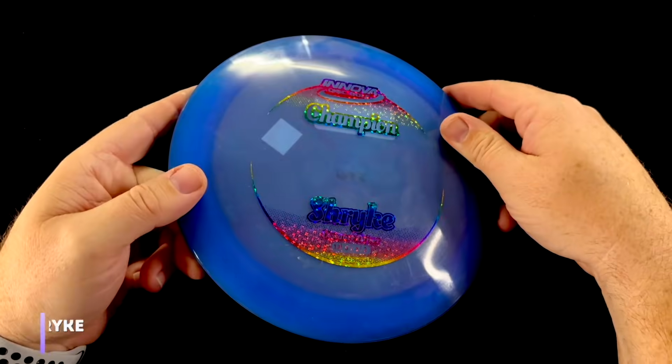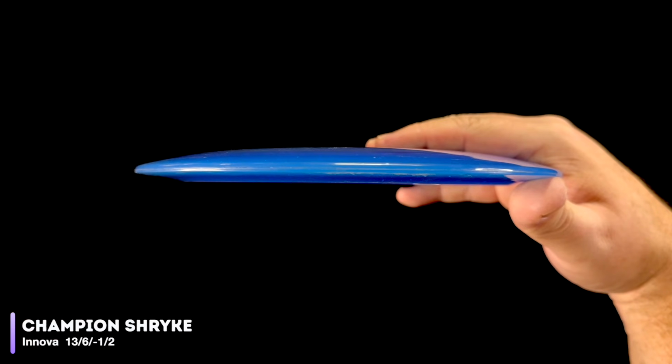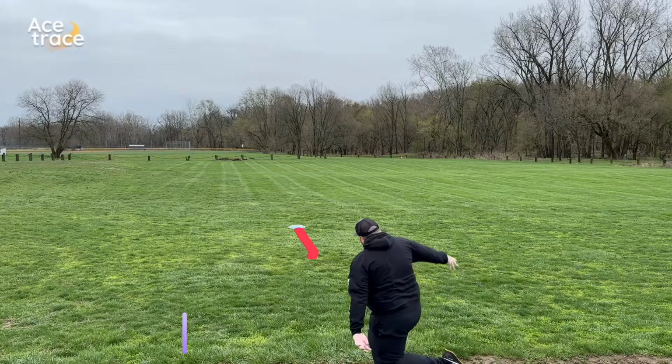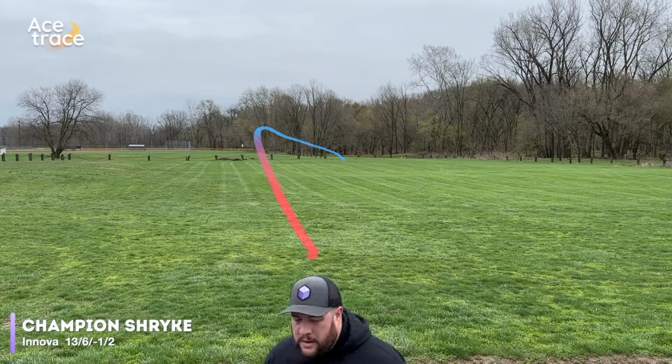Now, as we all know, flight numbers are not all they appear to be sometimes, so you might expect this Champion Shrike, rated at 13, 6, -1, 2, to be a little straighter, maybe a touch less turn before it fades, but nope. It does this instead. Surprisingly, much more understable than the Champion Glow.